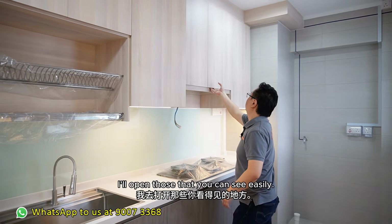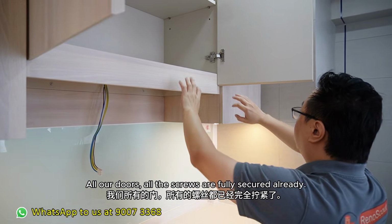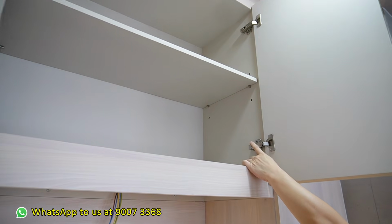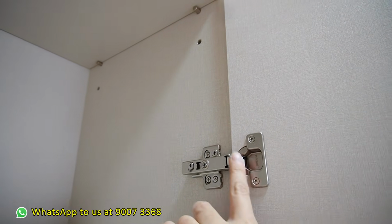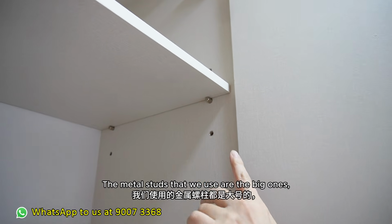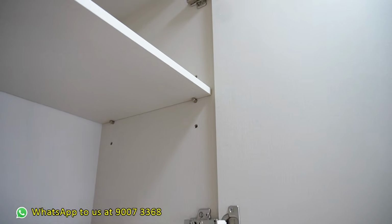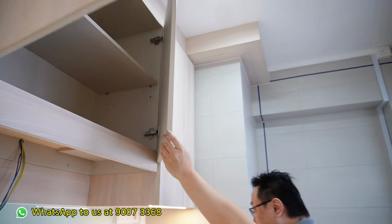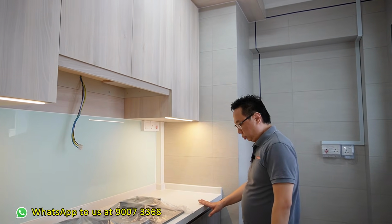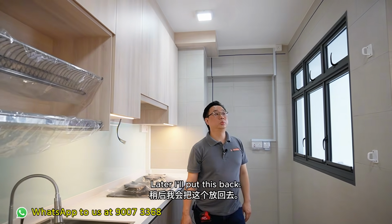Open those so you can see easily. All our doors, all the screws are fully secured already. I mean no missing screws. No missing screws. The metal studs we use are the big ones, the sturdy ones. Now you can adjust easily. Okay, later then I put this back.